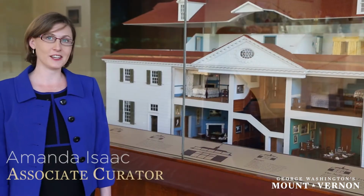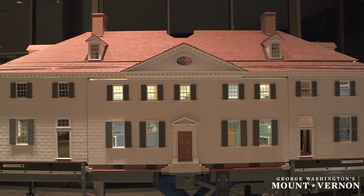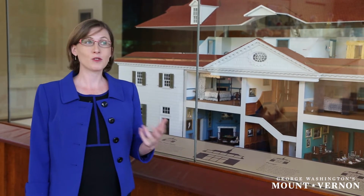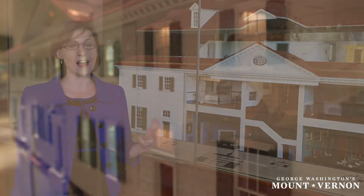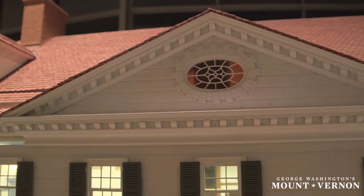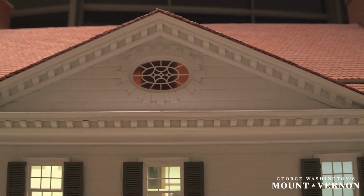I'm Amanda Isaac, Associate Curator here at Mount Vernon, and we are here in front of Mount Vernon in miniature. It's just recently returned, and the story of Mount Vernon in miniature began way back in 1993. It was first conceived by a very talented group of artisans in Washington State, and their vision was to create an accurate model of the mansion that would allow Americans all over the country to experience Mount Vernon, even if they couldn't come here. And so they embarked on a 5-year journey to create this.